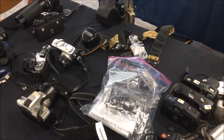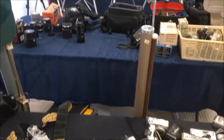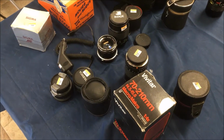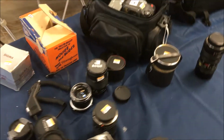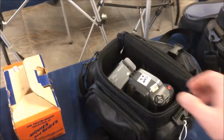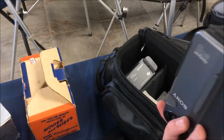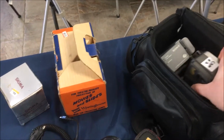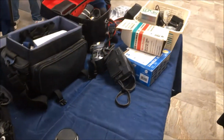You got your standard digital on the right, more powerful on the left. Whole bunch of tripods. Of course, the tripods were missing the screw attachment piece. All kinds of lenses I'll never be able to use. And this thing, Sony. Yes, an interesting camcorder. Actually, I ended up picking that one up. Turns out almost anything Sony is pretty much collectible.